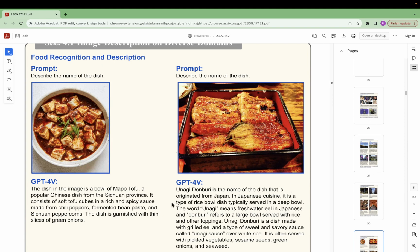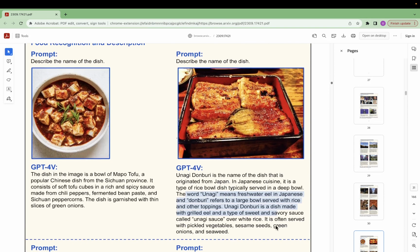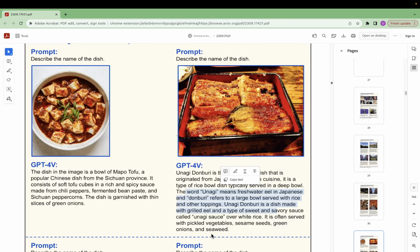In Japanese cuisine, it is a type of rice bowl dish typically served in a deep bowl. The word unagi means freshwater eel in Japanese, so it definitely nails it. Oh, that's really cool. That is really dang cool.